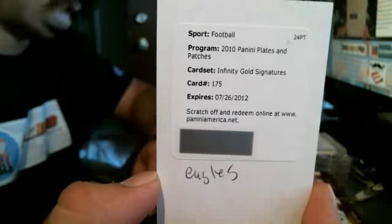John Carlson. So Bucks 50 of 50 on the Cadillac. 50 of 50. Very nice. And this one goes to the Eagles. Nate Allen. Infinity Gold. It's so rare, it's not even on the checklist. How about that?